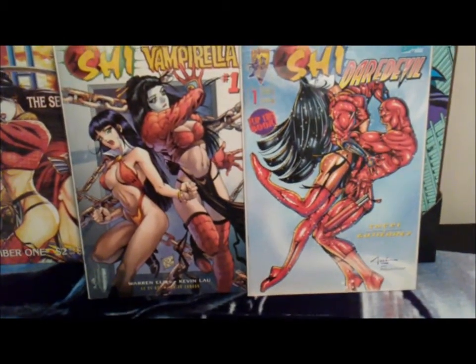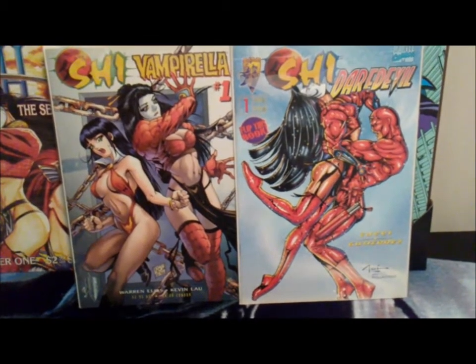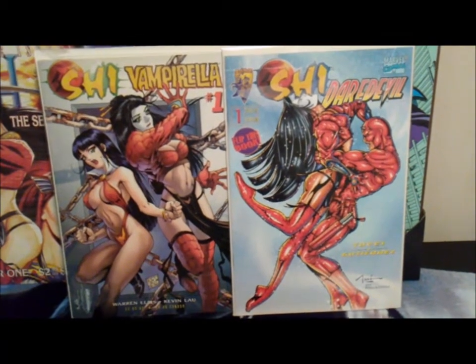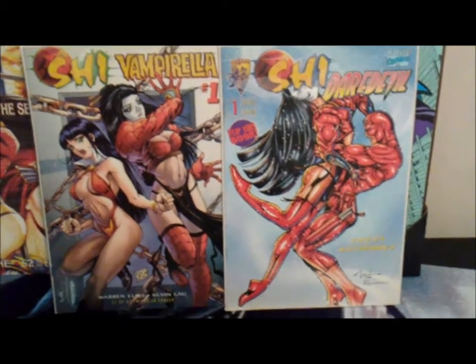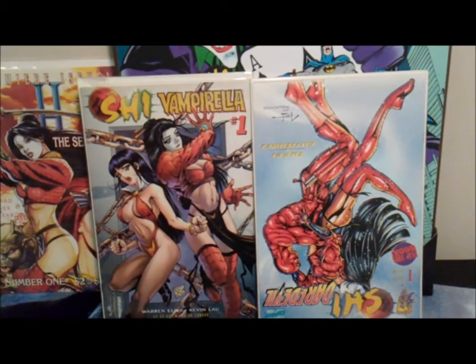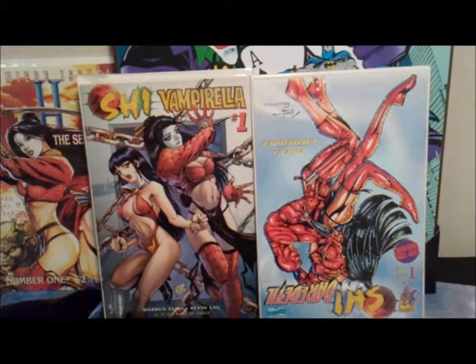And lastly, the book that I was shocked to see, She and Daredevil. And the cool thing about this cover is it can go either way, because it says flip the book. So you can do She and Daredevil this way, or you could do She and Daredevil that way. But I prefer the regular way that it was.